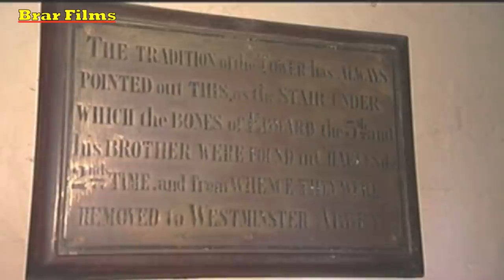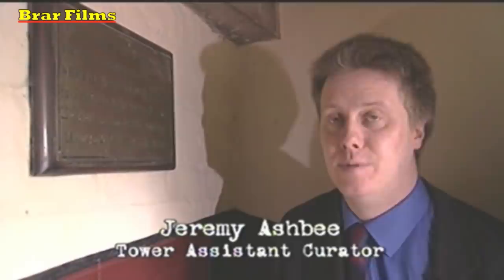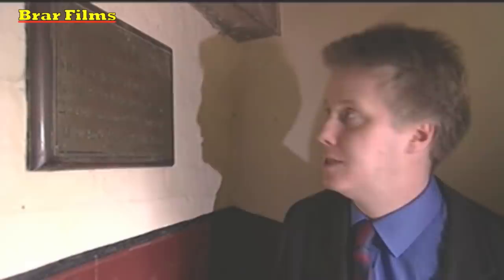When tourists started coming inside the Tower of London in numbers in the Victorian period, obviously all of the places of historical interest were pointed out to them, and one of the things in which there was most curiosity was this famous story of the bones of the princes in the tower. And so this plaque was put up, and the text of it makes out that, as I say, the tradition of the tower has always pointed out this as the stair under which the bones of Edward V and his brother were found in Charles II's time.